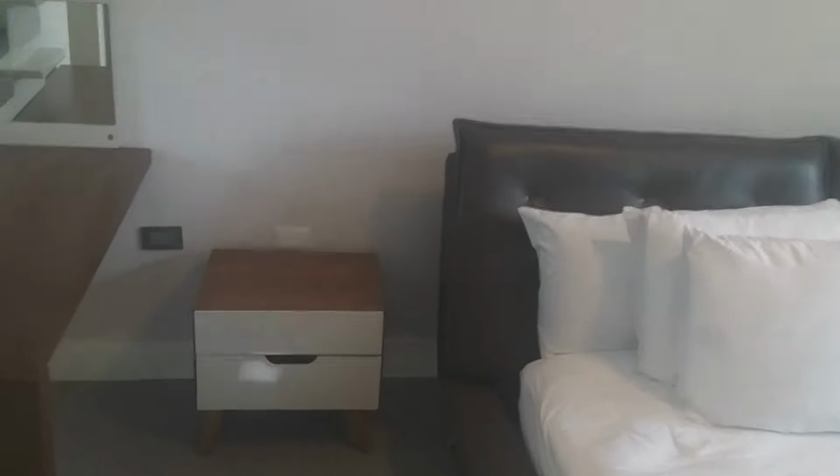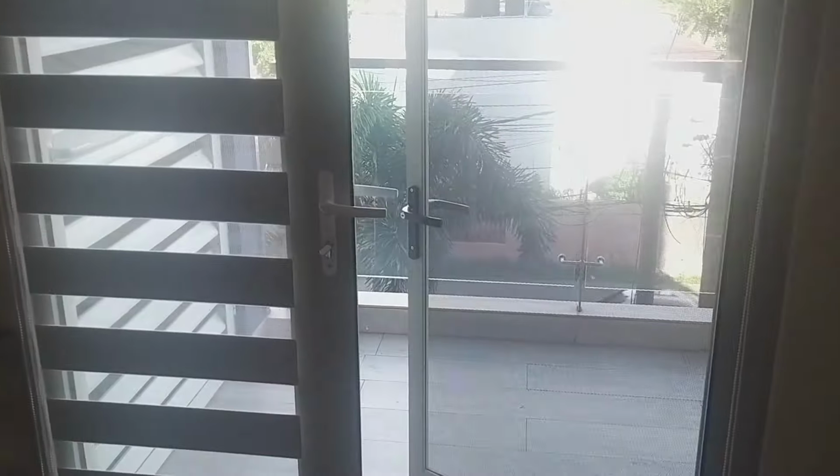All right, so this is one of the blinds, fully closed. And it can also be semi-closed as well. All right, so that's now the blinds, semi-closed. So all windows to the balcony, you can bring down the blinds if you need. So let's take a walk on the balcony. All right, so we're now on the balcony.